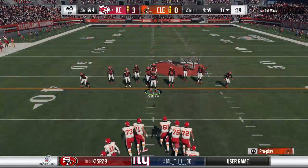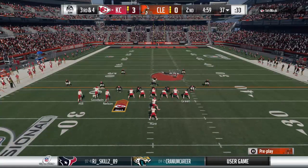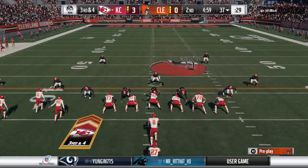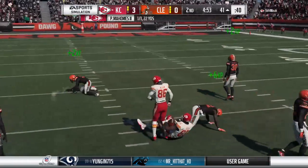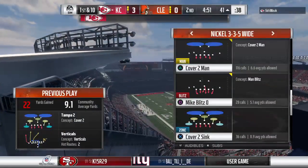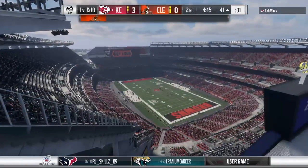It looks like a nickel set now for the Browns on 3rd down. Shotgun snap to Mahomes. And he's got his man here. It's Green. And he's going to be run over, hit hard as he'll be marked down. They convert on 3rd with a gain of 22.